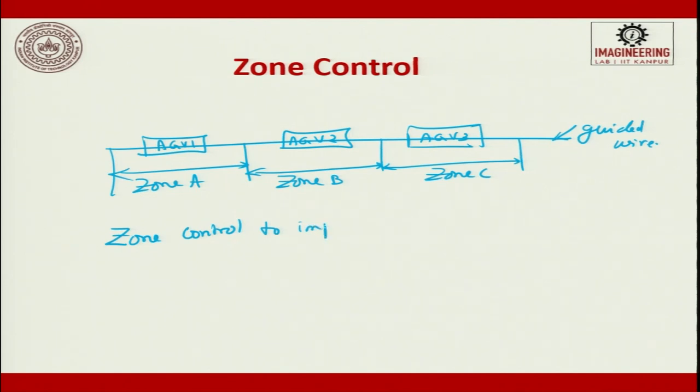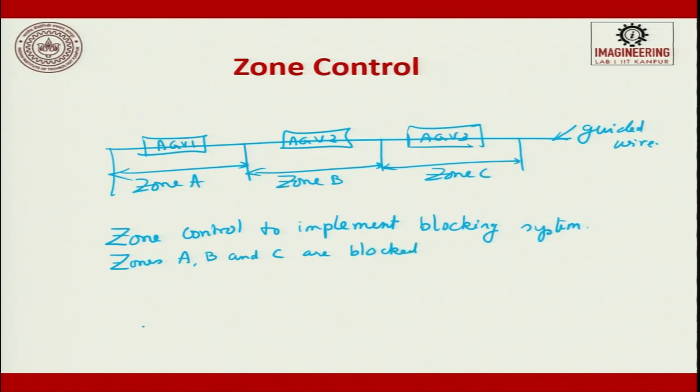to implement a blocking system. Zones A, B and C are blocked, so no other vehicle can enter inside. So, AGV 2 is blocked from entering zone A, because there is already a vehicle in zone A. So, you can see that. This is how a zone is controlled.